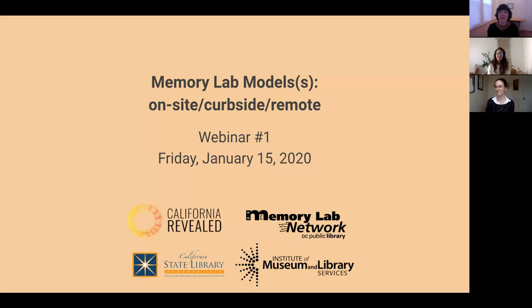Awesome. And so Siobhan's going to give an overview of the traditional memory lab model that's set up specifically at DC Public Library as a place for the public to do their own digitization. And then I'm going to touch on curbside a little bit, which is sort of the latest development due to COVID this year. Some libraries are doing that. And then Siobhan's going to go back to the remote models, which I know some of you are proposing, which is really great. And I also know that there's some folks here who are bringing a new model of planning to circulate scanners in the community, which is really exciting and awesome. And I look forward to talking more about that model during this series and our meetings.